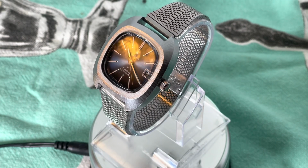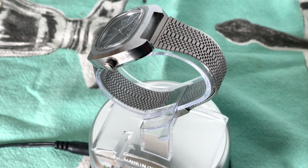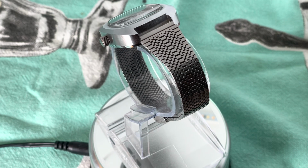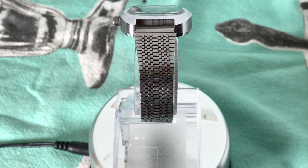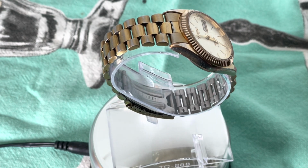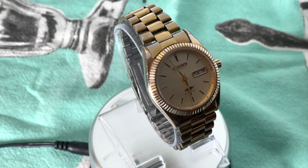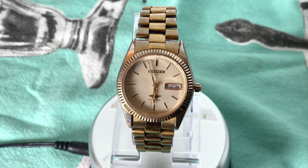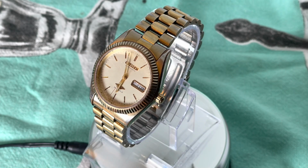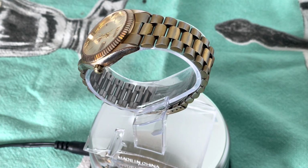And this one, the case is in fantastic condition. This is a Stellaris brand, which I had never heard of until I got it. And it's got one of those extreme hair ripping bracelets, but it looks so cool. Second to last one from John. This one is a Citizen President style. The PVD coating is kind of worn off pretty badly on this one. I'm not sure really what the future is of it, but I still like it.